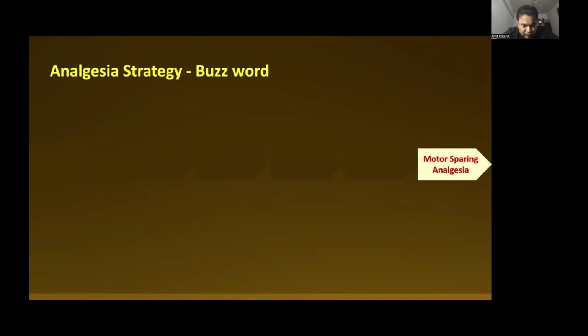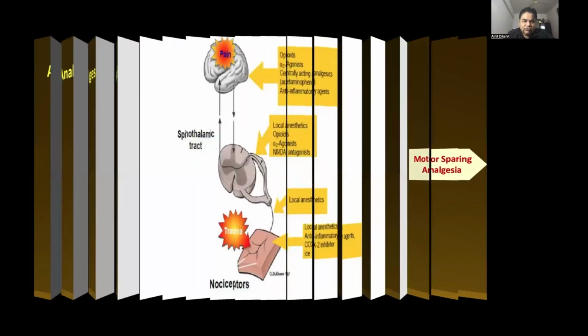We had a patient recently who got operated. She has four sons and they were also stressed out. At the end of surgery, I'll be showing you a few videos. When she was mobilized on the day of surgery, there was so much positive reinforcement. And they said, surgery is done, nothing else, all the doctors are good, the hospital is good. ERAS is an evidence-based statement now. So motor sparing analgesia is the thing which we wish to achieve.